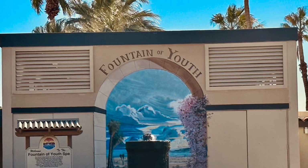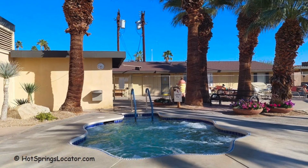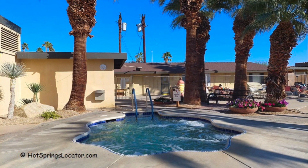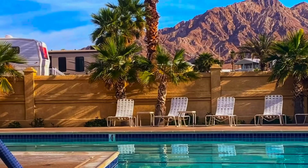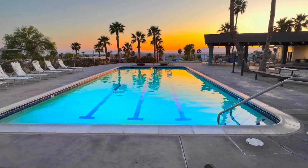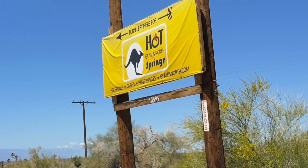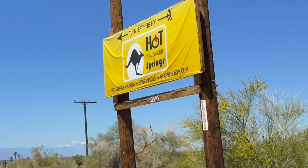Our first stop was Fountain of Youth Resort and Spa, about 8 miles away from the Salton Sea. The resort is sitting in the stunning desert landscape next to the Chocolate Mountains, surrounded by miles of hiking and biking trails. Hot mineral water flows out of the 350-foot well at 131 degrees F.